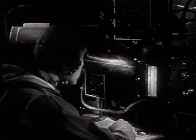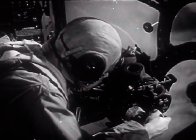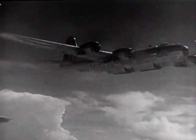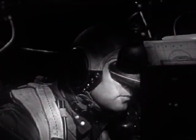Roger. Ready on 70 degrees. Ready? Mark. Mark. At the split second before the bombs are released, the radar operator sees this. Bombs away.